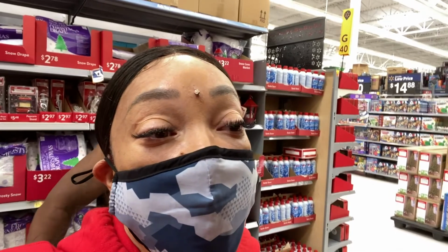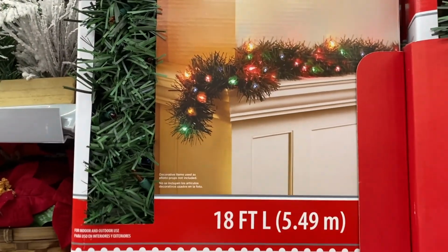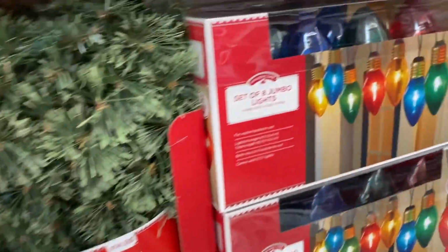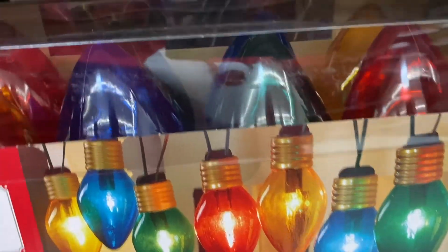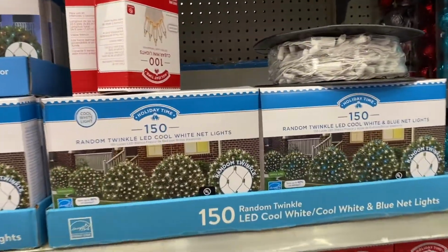Okay, so I know that a lot of us have fireplaces or mantles in our homes and different things like that. And I noticed that they have something for that, guys. So I'm gonna let you guys take a look at that. We have two separate living rooms. So I'm thinking this will look good on our mantle right here. So let's see what else they have. Jumbo lights. I'm not really sure what one would do with these. So these are the lights that go in like the bushes. Is that what this is?